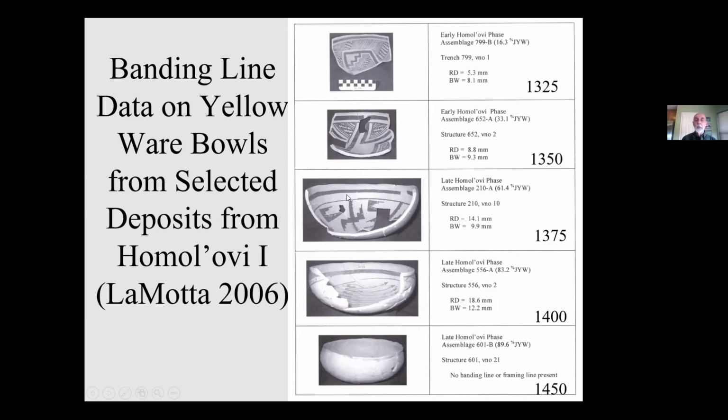And this is just purely a function of the decoration in the bottom of the bowl being focused more and more on the bottom of the bowl and less on the sides of the bowl. So the earliest ones in 1325, the bowl is decorated considerably on the sides as well as the bottom. By the 1375 and 1400 period, the decoration is focused on the bottom and there's almost nothing on the sides except the banding line. So banding lines can also be used, a measurement of this distance, which is shown in the column on the right side here.